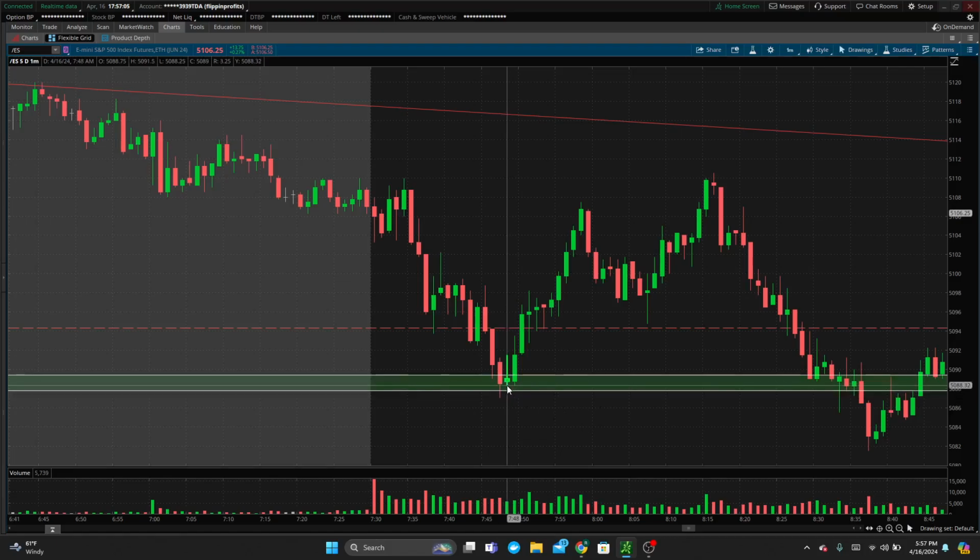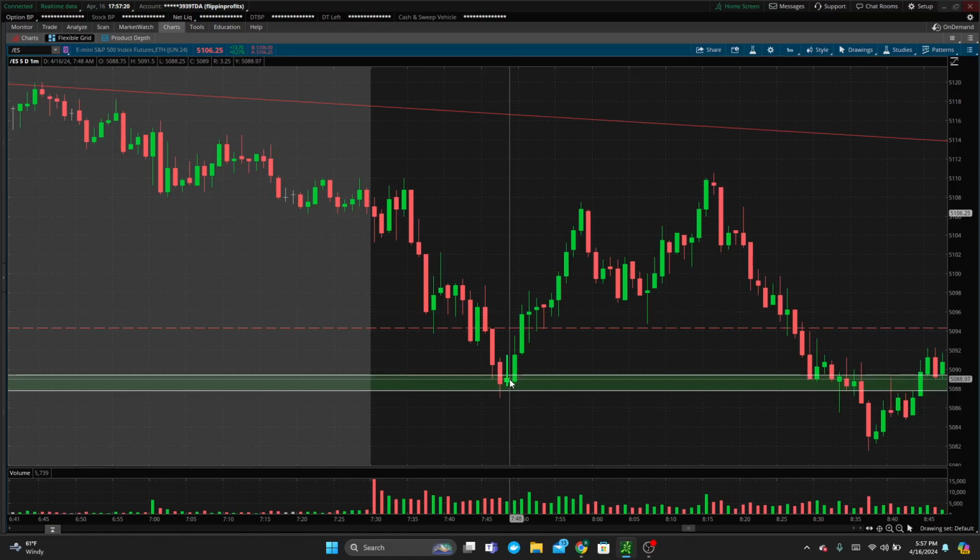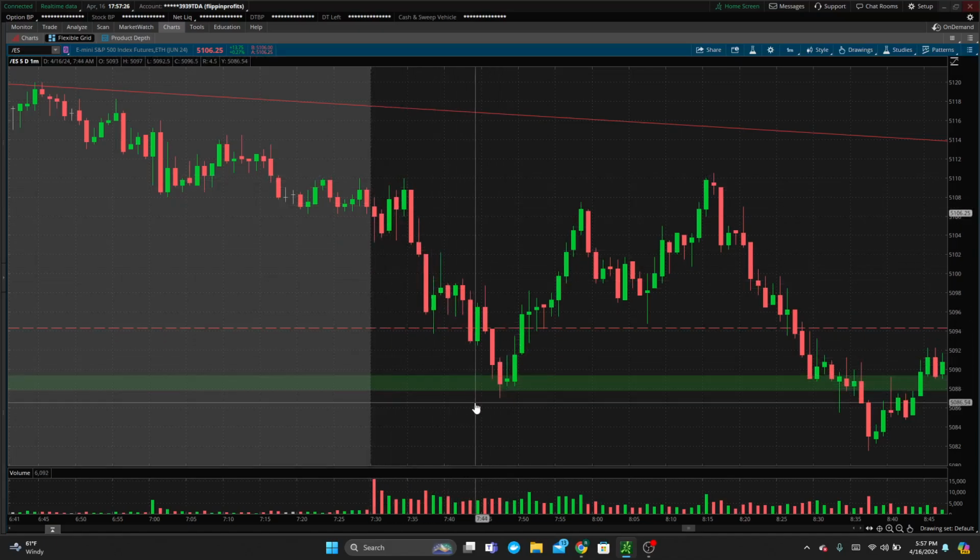And then when I saw this candle, I didn't like this. Ideally, I would have liked to see us push down and hold and close strong, but instead we got the opposite, right? We pushed up and then closed weak, just barely green. That didn't give me the confidence I needed to take a long position here, especially because we had been seeing this weakness.